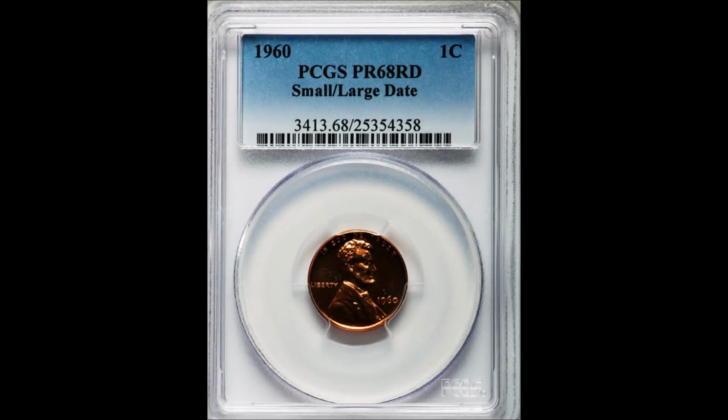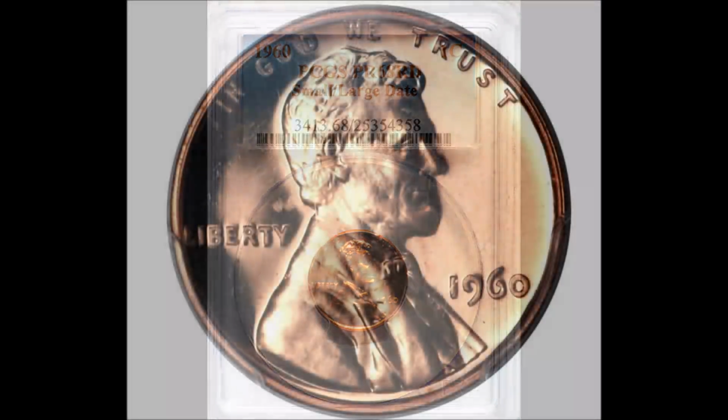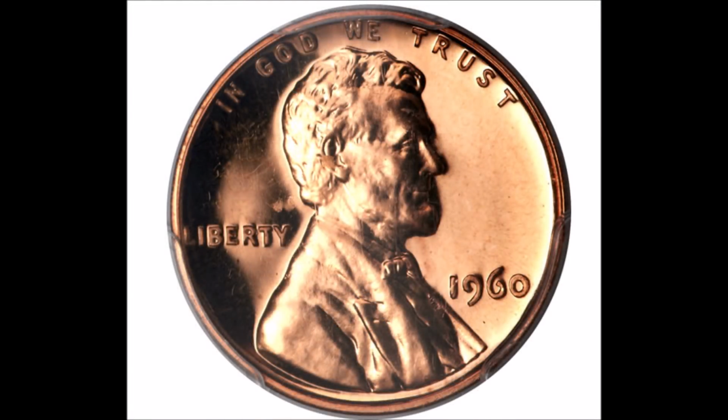Okay, and finally, we are going to take a look at yet another 1960 proof variety. This one is the small date that was hubbed over top of the large date. And this one is really cool. This one stands out like a sore thumb to me. When you see one of these in hand, you can spot this one without even using magnification, in my opinion.